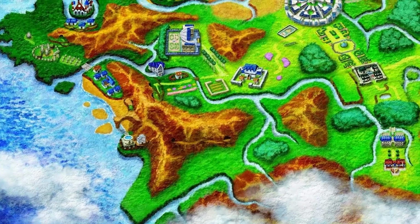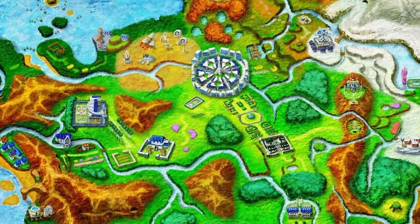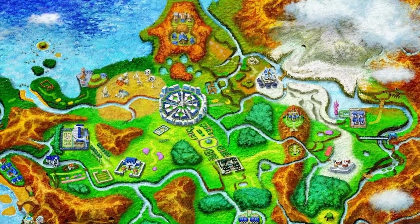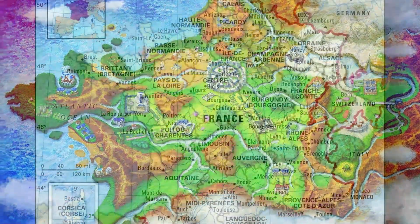the Kalos region. Continuing the trend started last generation of exploring regions based outside of Japan, the Kalos region is based on France.